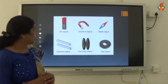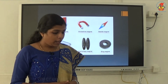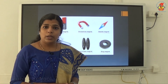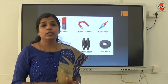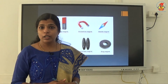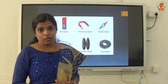So that is about magnets. A magnet means any material that has a property of attracting iron. The word magnet is derived from magnetite, which is a natural magnet. The force that a magnet exerts on iron is called magnetic force. The magnet will exert force on other materials that are made up of iron, cobalt and nickel. That force is known as magnetic force.